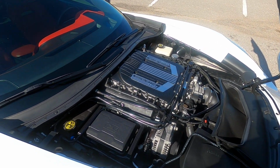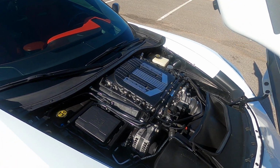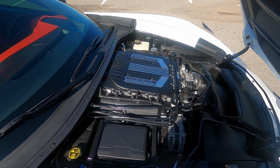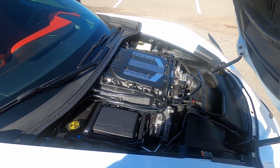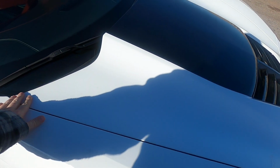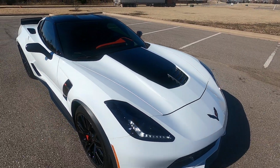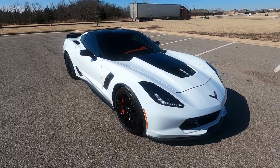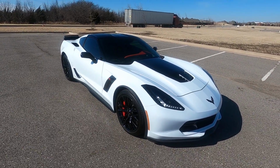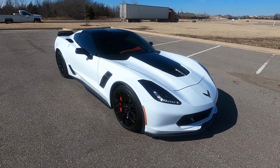It has excellent street manners until you sink your foot into the gas pedal, of course. Then the car does get violent, but that's how it was designed. It is a race car, but it is surprisingly comfortable and smooth to drive. You could daily drive this if you wanted, but it makes a great track toy as well. So that is our 2016 Chevrolet Corvette Z06 with the Z07 3LZ package.